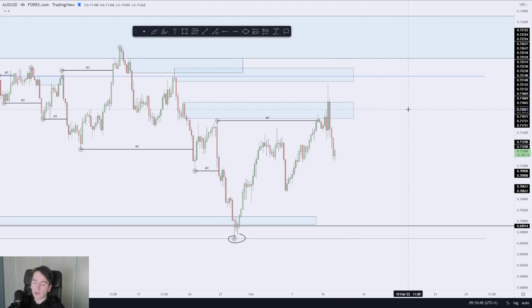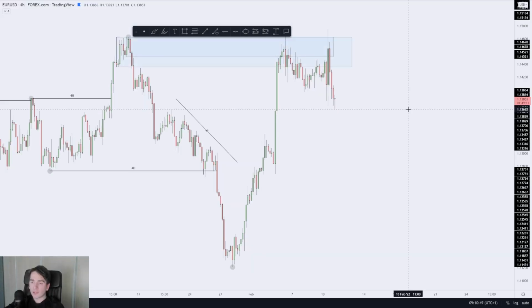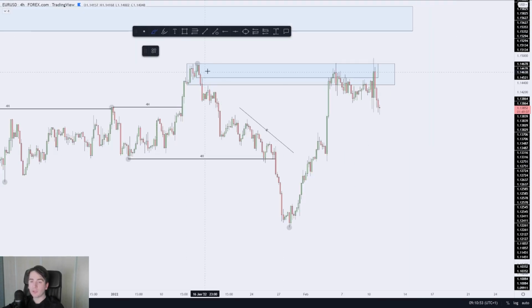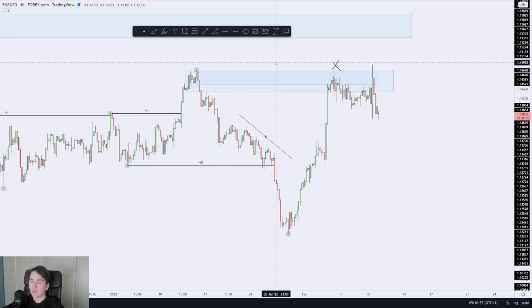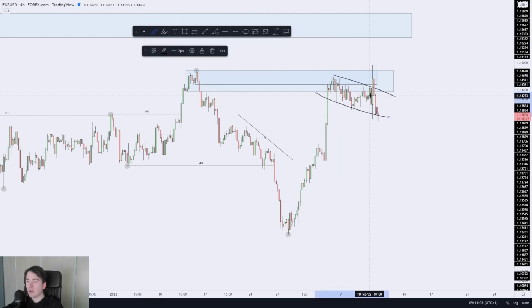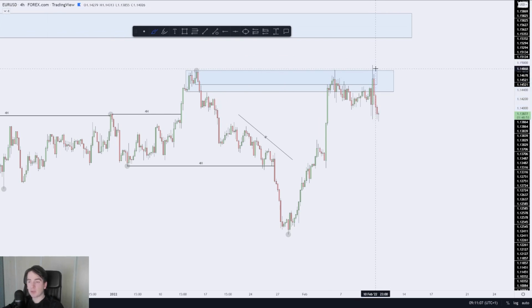Let's head over to Euro dollar. So Euro dollar, pretty interesting, as we can see, reacted beautifully to the liquidation of the highs. Big fan of what went on yesterday. As I said, this kind of descending choppy price action leads at times to big impulses up, and as we can see, we got that impulse. However, it wasn't a sustained move.